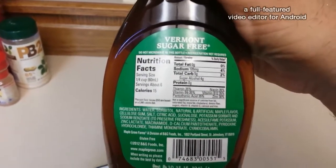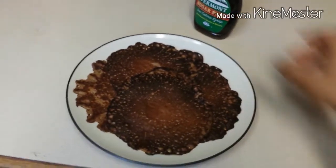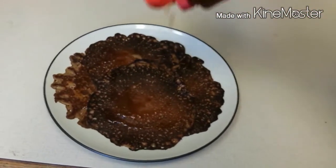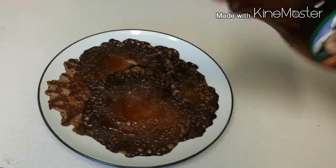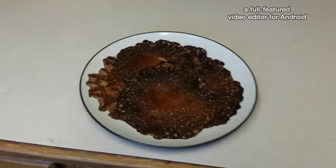And it's 1/4 cup, but I'm not going to do 1/4 cup. I'm just going to do a little bit over the top. Just a little bit, just add a little bit of sweetness to it. That's about it. Meal number one. See you at the next meal, all right?